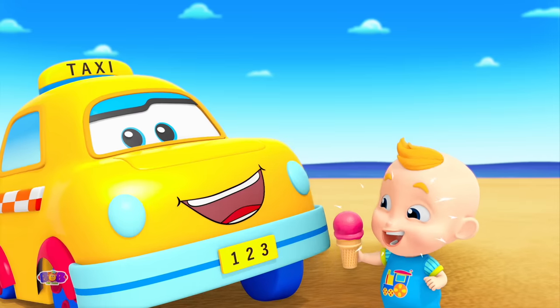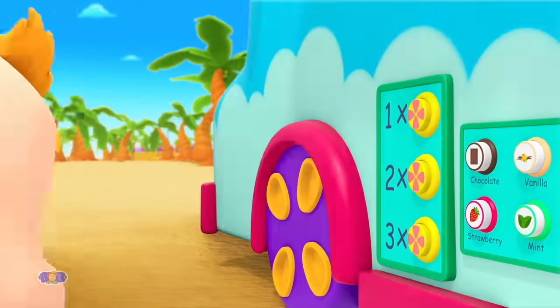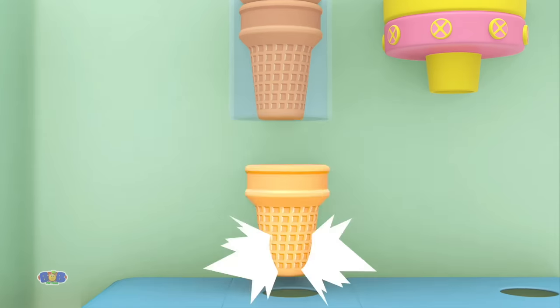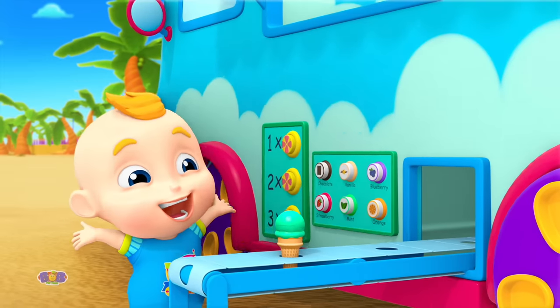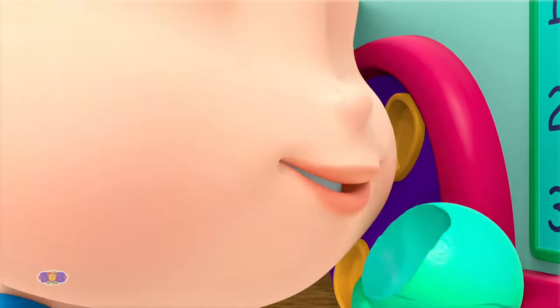On the beach we've played all day. Now it's noon, what do you say? Close your eyes, now take a look. An ice cream, hooray, hooray! On the beach we've played all day. Now it's noon, what do you say? Close your eyes, now take a look. An ice cream, hooray, hooray!